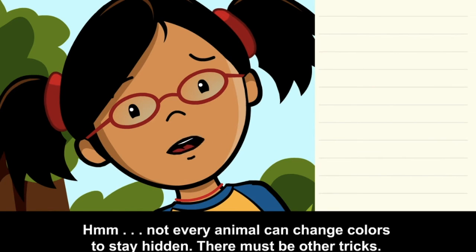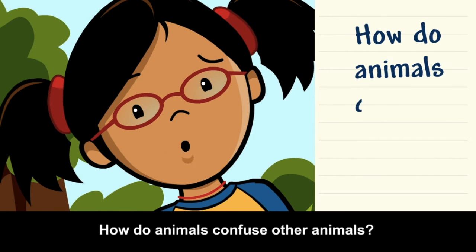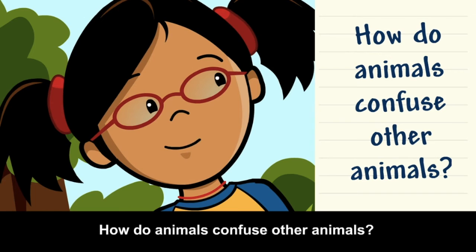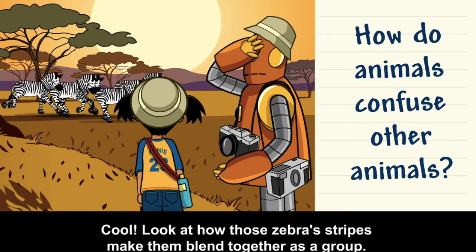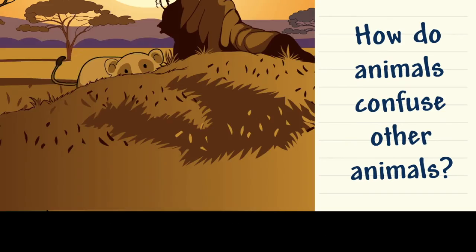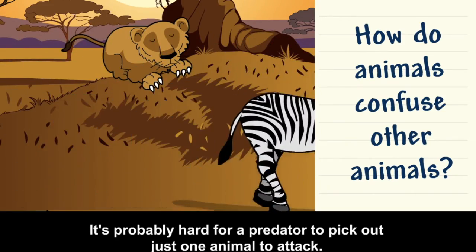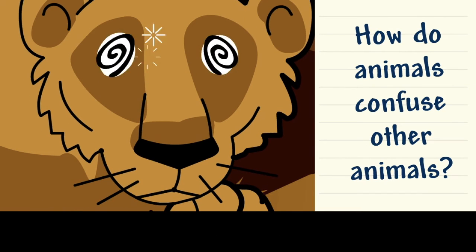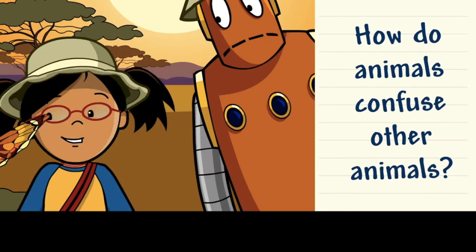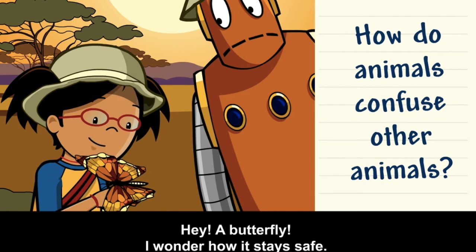Not every animal can change colors to stay hidden. There must be other tricks. How do animals confuse other animals? Cool, look at how those zebra stripes make them blend together as a group. It's probably hard for a predator to pick out just one animal to attack. Hey, a butterfly. I wonder how it stays safe.